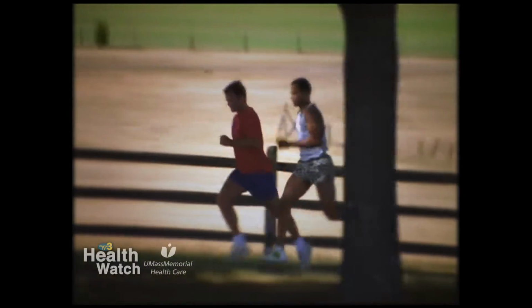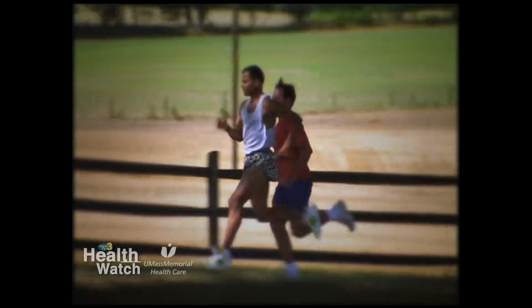Sometimes we do functional movement screens where we have to work on what the cause of the pain is. Just because the pain's in the side of the knee doesn't mean that it's actually coming from that area that's causing the problem. How important is it for someone with an injury to get treatment early?